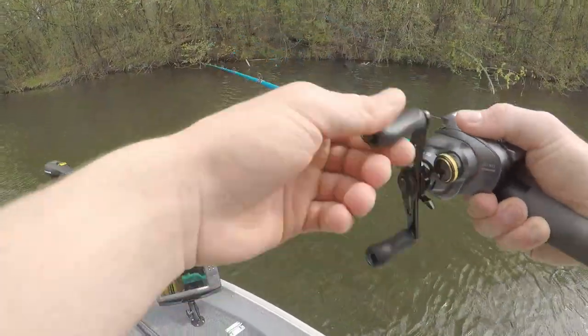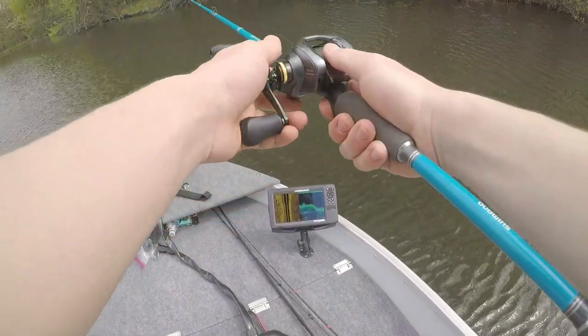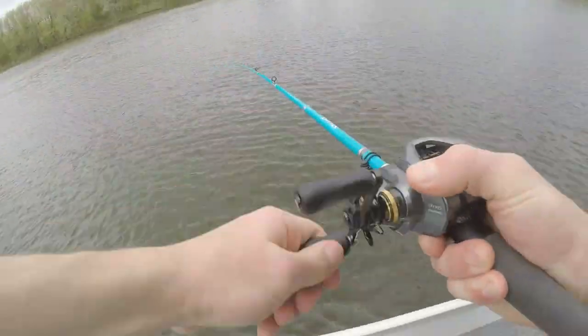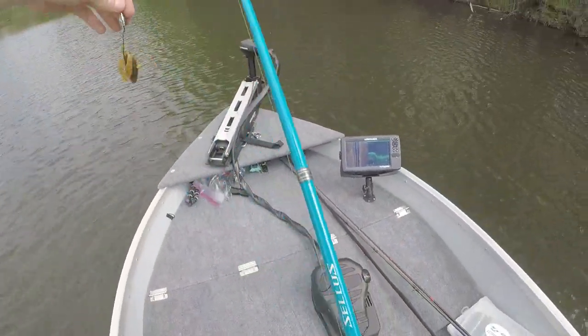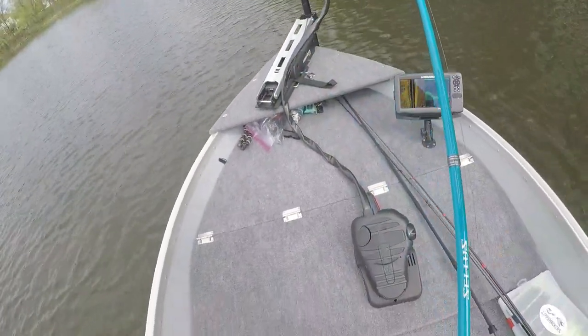Guys, I just got bit there a couple times. It wasn't anything to actually get on though, so I'm thinking that it was... Oh my gosh, I'm so bad. What am I doing? What am I doing? There was just another fish. Oh gosh, dang it.